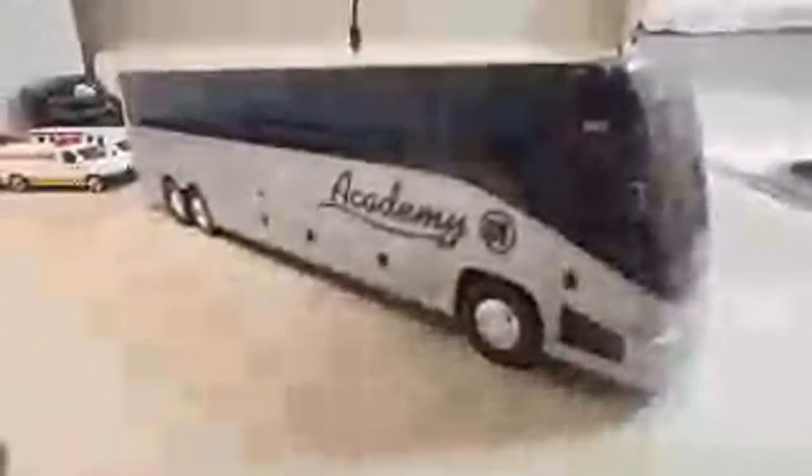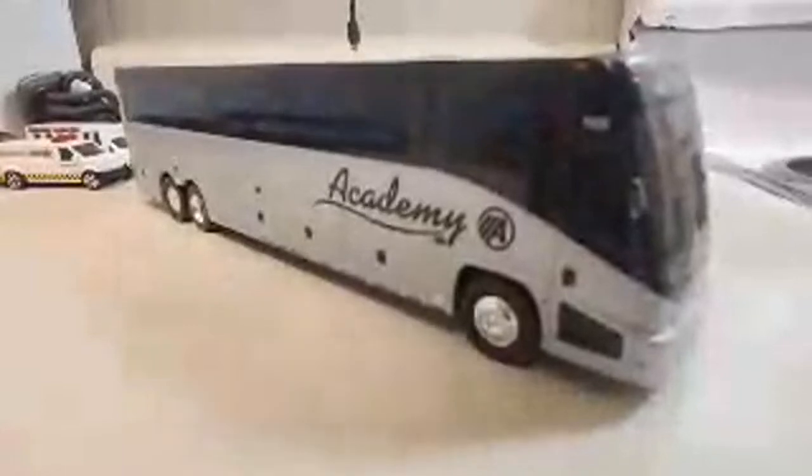Dave Deerstein. Can't really see it good. There's something wrong with my camera. This is MCI J4500. Same scale as the MCI 9B that you saw.